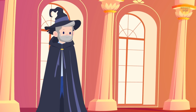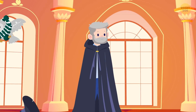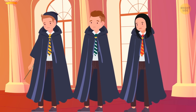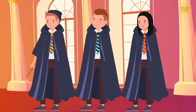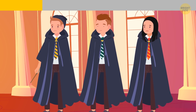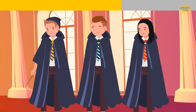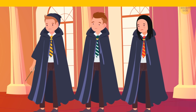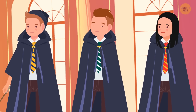Stuart walks down the Great Hall. Suddenly, an owl lands on his head and ruins his hairstyling. Stuart gets furious and asks 3 students standing nearby, "Whose owl is this?" Can you spot the owner of this bird? It's this guy. He has the same colored accessory as his owl.